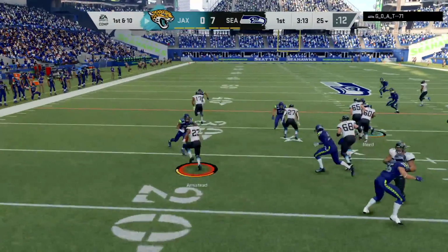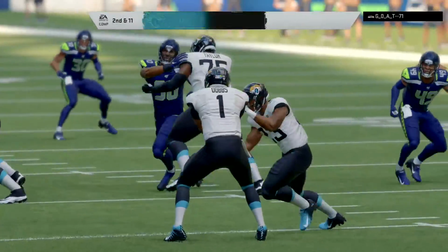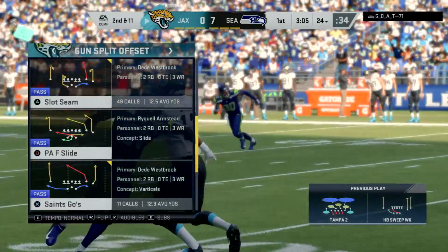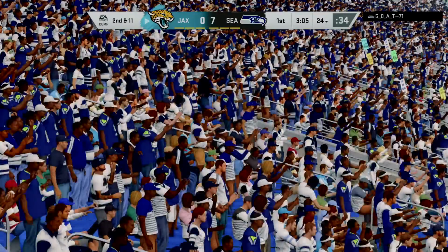First carry for Raquel Armstead. And he will lose yardage and be backed up to the 24. It's a loss of a yard there, and it's second down. Plays like we just saw there, that's why they're up right now. And the defense, they're doing their job. Yeah, it starts with the guys up front.